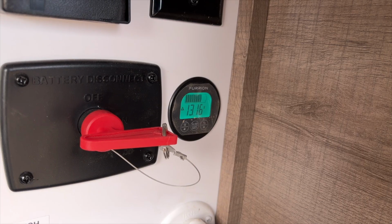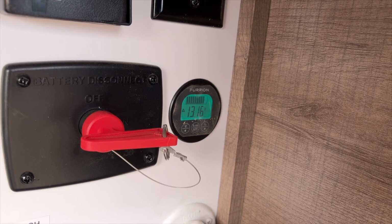Okay, so last day of boondocking here in the desert. So let's do a quick conclusion on our hypothesis that you can dry camp in a stock 2500 RL with one 12-volt lead acid battery. I'm going to say that's not true. And I'm going to say that's not true because you're going to damage that battery.